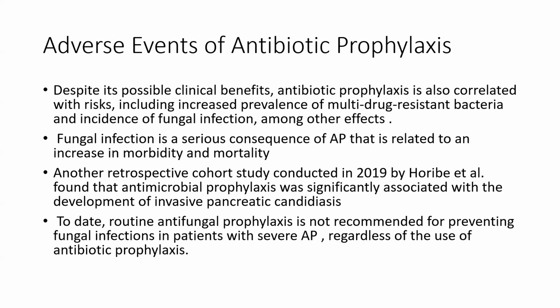Now, the adverse events of antibiotic prophylaxis. Despite its possible clinical benefit, antibiotic prophylaxis is also correlated with risks, including increased prevalence of multi-drug resistant bacteria and incidence of fungal infection, among other effects.